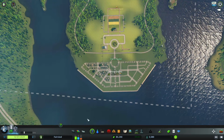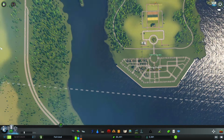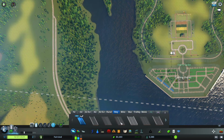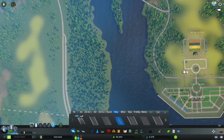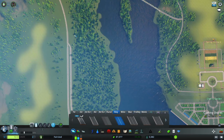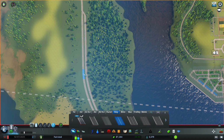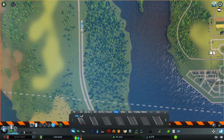All right, so I think the other thing I wanna do is think about a second connection to this island. So I want to continue our highway diet over here. All right, let me downgrade. Make this our national road, and then we are going to delete all of you down to here. Okay.